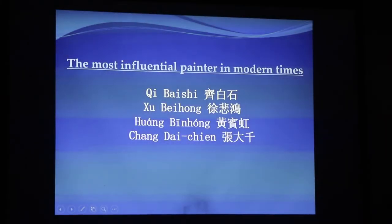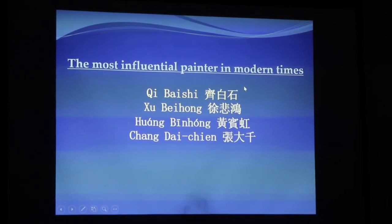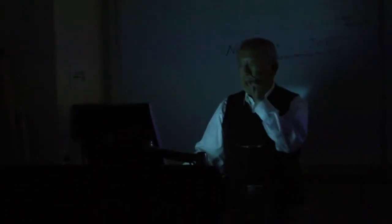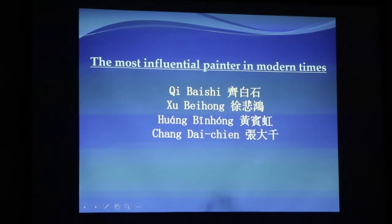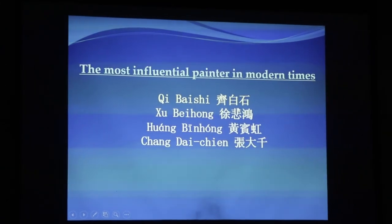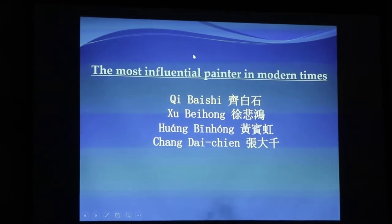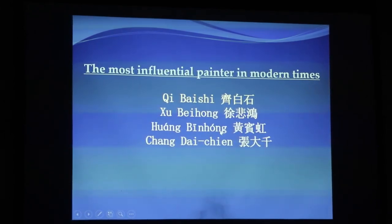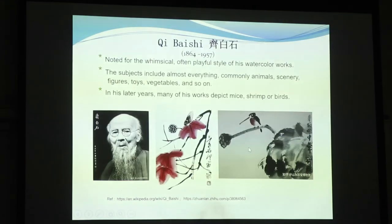This is the influence of painters. He started painting when he was 72. I started painting when I was 73, so he beats me by 1 year. This sleeping horse, he's a super painter for horses. What he did was, he thinned out the horses and stretched them out and then made them dynamic. I don't know about this Wang Bing Hong, but this Zhang Da Chen is also a very famous painter.